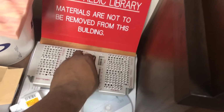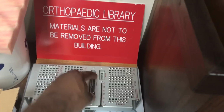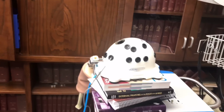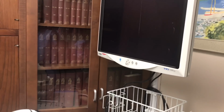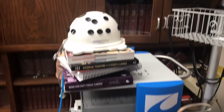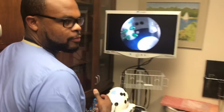Some screws, whatever this sign says. Never seen that sign. A lot of different instruments, and this little thing right here is something that we use to practice different procedures, like an arthroscope. It's like a knee scope, to fix someone's ACL or meniscal tear or some type of intra-articular pathology. We use this little machine right here, and this is fairly new that we recently got.